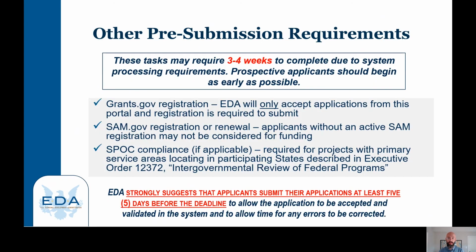Some other important pre-submission requirements. Some of these things can take a long time, 3 to 4 weeks, which is up to half of the application period in some cases. So please make sure you're registered in grants.gov. Please make sure you're registered and up to date in sam.gov, what we just talked about.